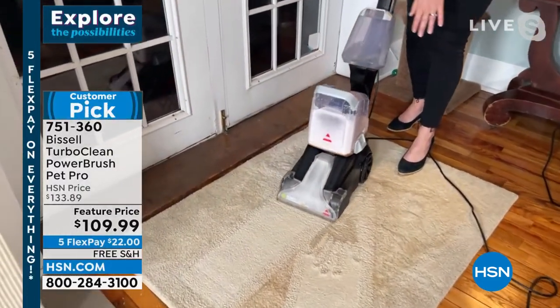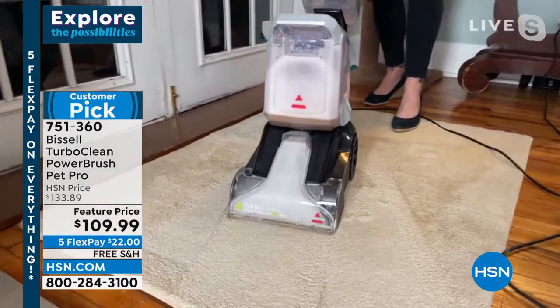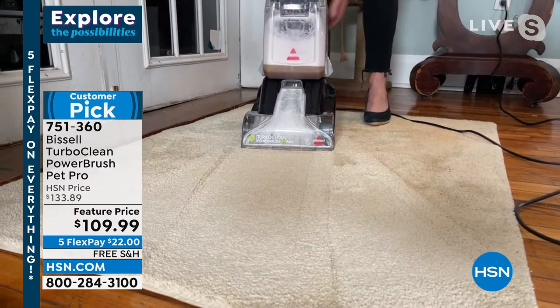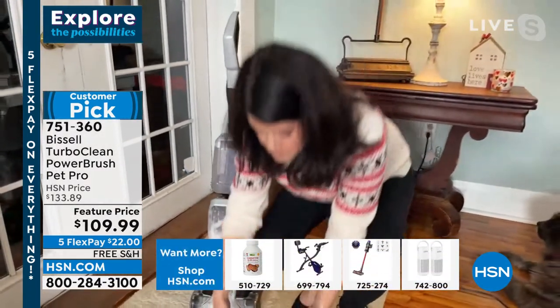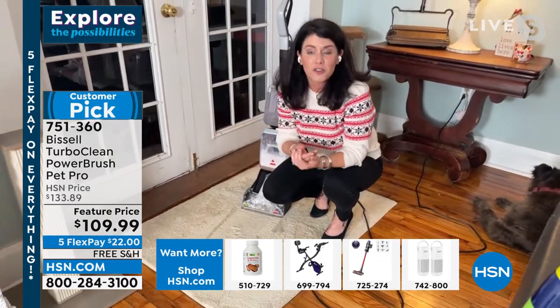Look at that right there. And you have those great wheels. This is not a very dirty carpet, but you see the difference just by cleaning your carpet. This is what the vacuum leaves behind. And you're going to get the Pro that you're going to use for years and years.